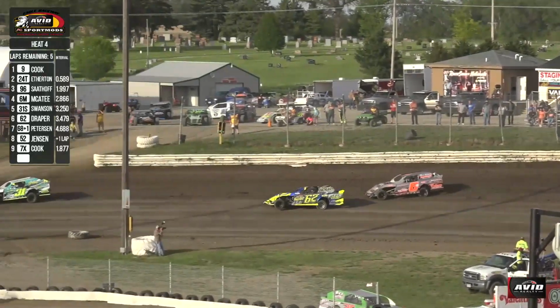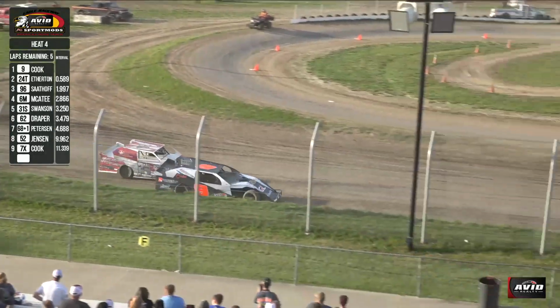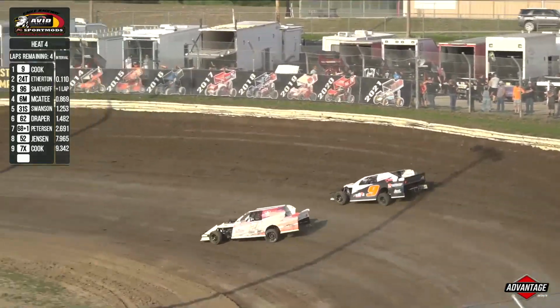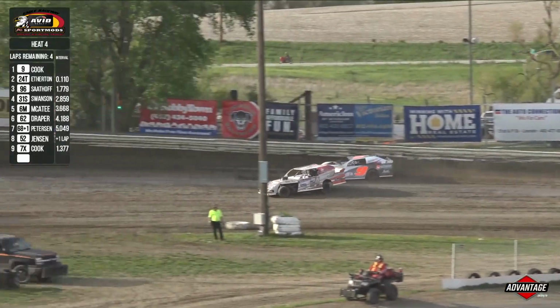Now McAtee pushes up to the guardrail. He's going to lose 2 positions. Swanson and Draper get around him. Here comes McAtee right back to the inside. Meanwhile, your race for the lead going into 1. Here comes Tommy Etherton to the inside of Amber Cook. The 24 to the bottom side, and you've got a new leader going into 3.